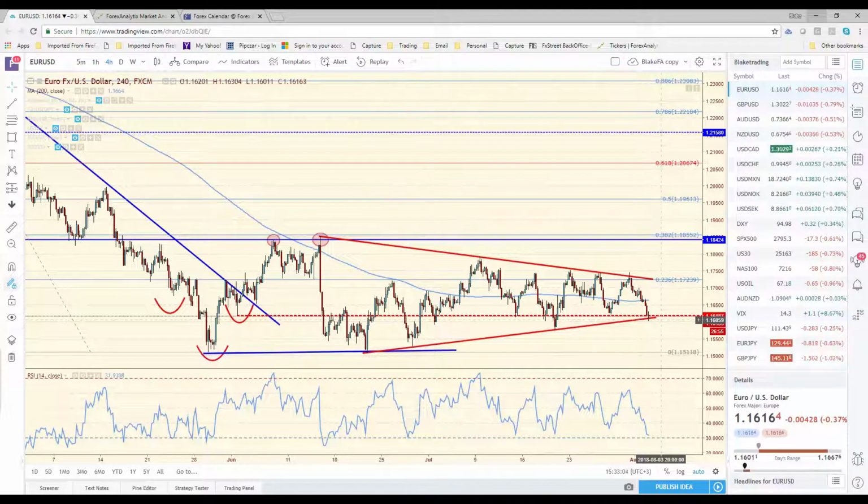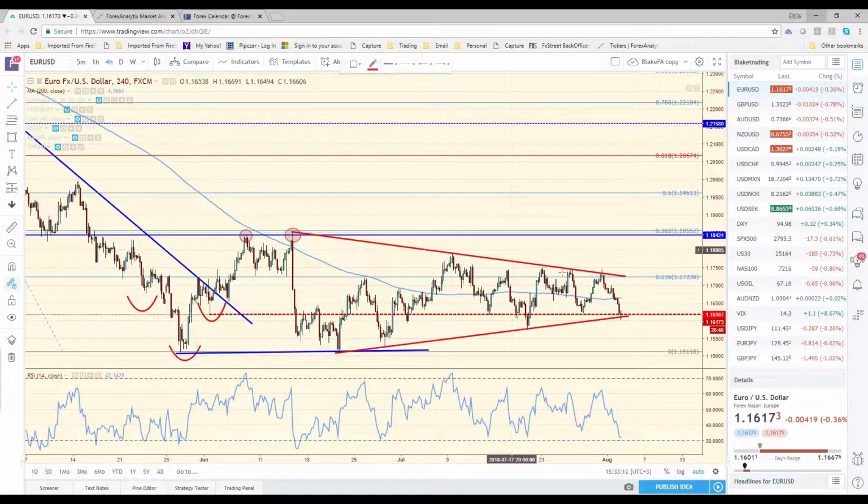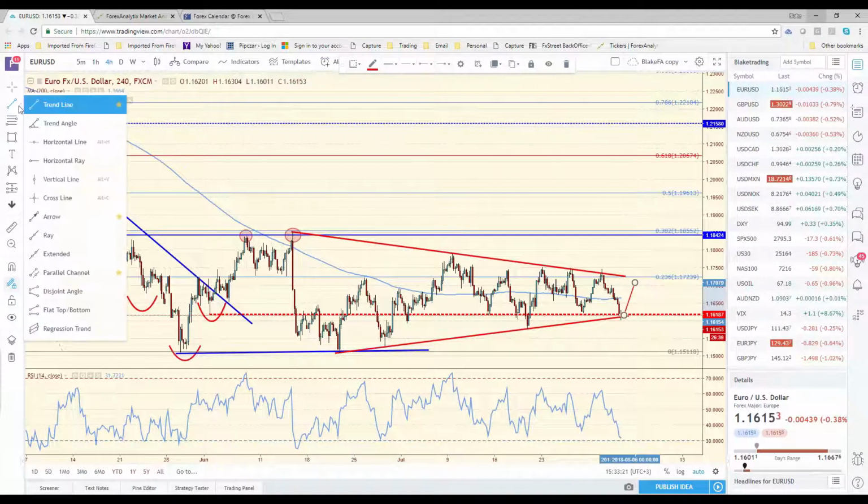Does that mean the euro is going to break down right now? No, not necessarily. I'm not short. I should have shorted it yesterday. I knew I should have. I was kind of half asleep when I was trading. But what I'd really like to do, hold on really quick, is be a seller.